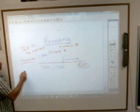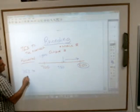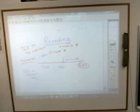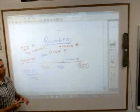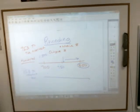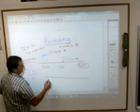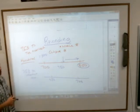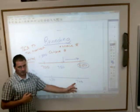Or what if I did 753 to the nearest 10? Now I've changed it a little bit. Now I'm not counting by hundreds, I'm counting by tens. So between what two tens would 753 be? Now you'd have to count a long way if you're going to go 10, 20, 30, 40, 50, 60, 70, 80, 90, 100, 110, 120, 130, 140. What two tens would it be between, Peter? 750 and 760. Very good. 750 and 760. Those are because I'm counting by tens now, not hundreds.